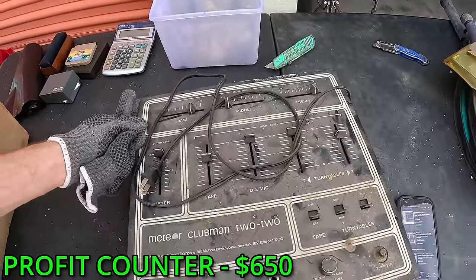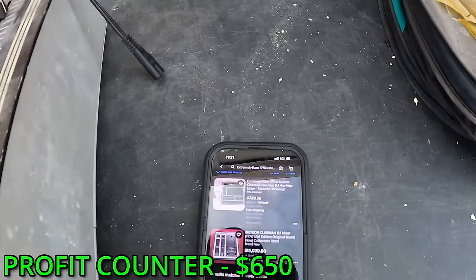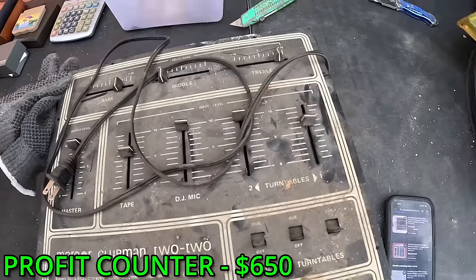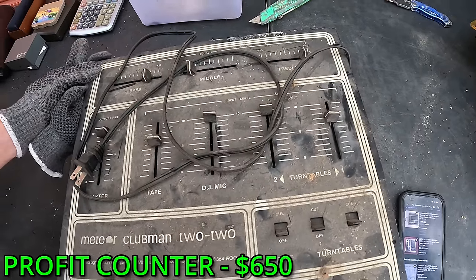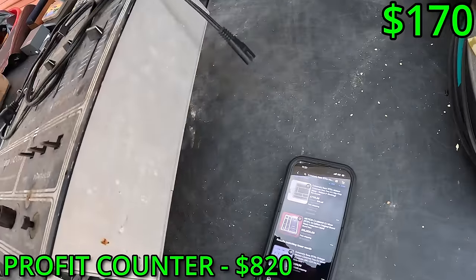We just pulled some kind of electrical instrument thing out, and it's listed online for $700. This is real beat up. I don't think we can get it to work, but maybe we can sell it for parts for like $100 or $200 once we just blow it off.